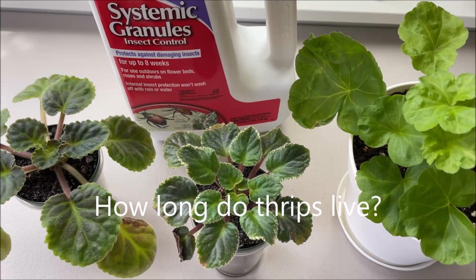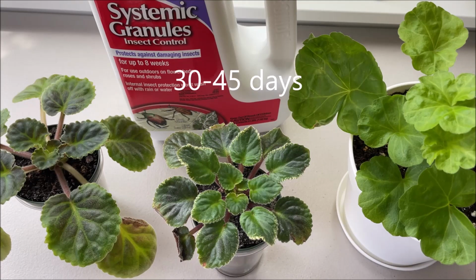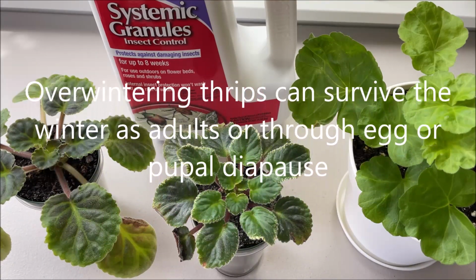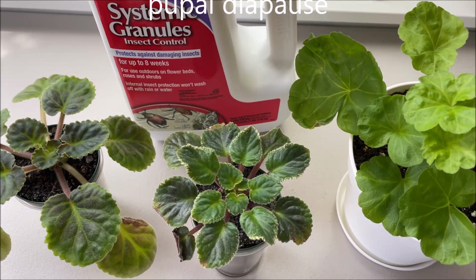Various thrips species can live from 30 to 45 days. Overwintering thrips may live through the winter. Thrips can survive the winter at different life cycle stages, as adults and also through egg and pupal diapause.